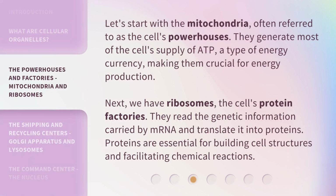Let's start with the mitochondria, often referred to as the cell's powerhouses. They generate most of the cell's supply of ATP, a type of energy currency, making them crucial for energy production. Next, we have ribosomes, the cell's protein factories. They read the genetic information carried by mRNA and translate it into proteins. Proteins are essential for building cell structures and facilitating chemical reactions.